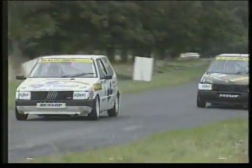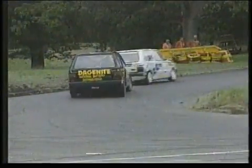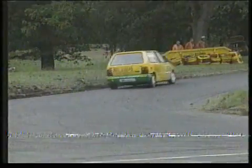Here's the battle for first. No change down at Furry Glen, not quite as close as the last time. I would imagine Michael Cullen will be glad of that.